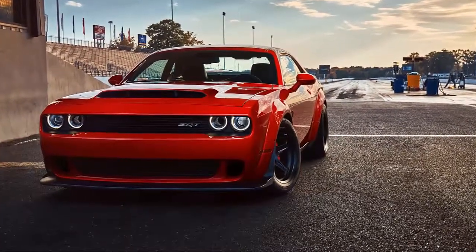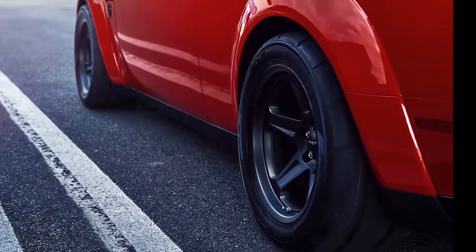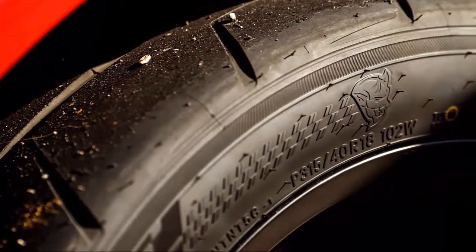We drove the Demon exactly 19,641 feet, or 3.7 miles, in the course of making 3 passes at Lucas Oil Raceway.